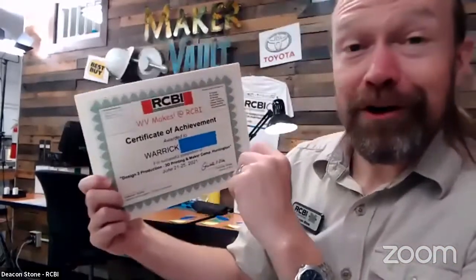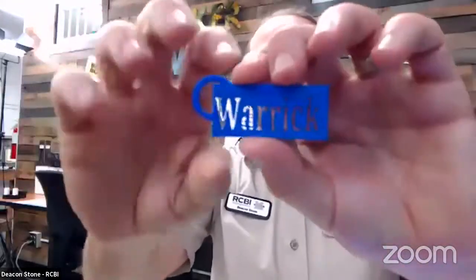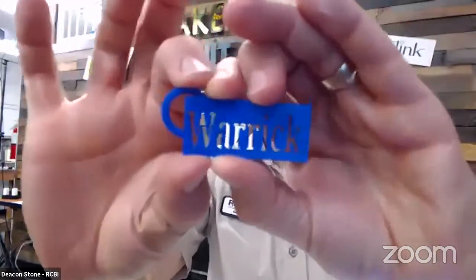So Warwick is a supreme fast learner. He is a super accelerated maker with lots of experience that's growing. He's a veteran of our camps, made this a remarkable keychain, right? There we go. I love it.